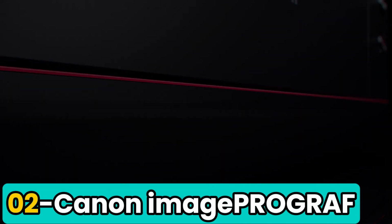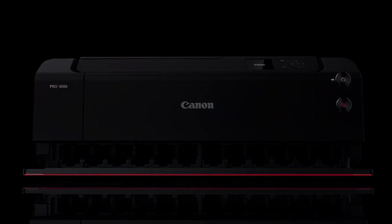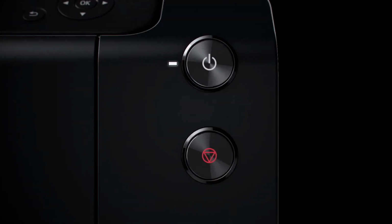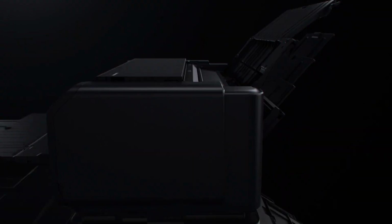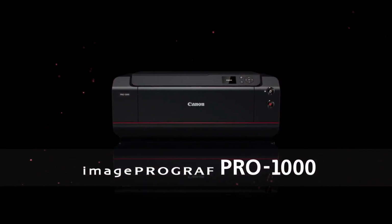Number 2. Canon imagePROGRAF PRO-1000. I can't pretend that this pro-grade, large-format printer isn't expensive to buy, but it has rock-solid build quality. Indeed, it weighs in at 32.3 kilos, so it's certainly not a printer to be taken lightly. It delivers unbeatable photo print quality on matte and fine art media, with no less than 11 pigment-based inks to maximize color space and tonal range.